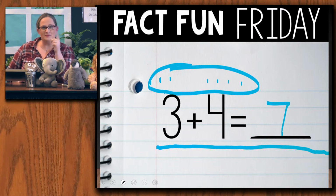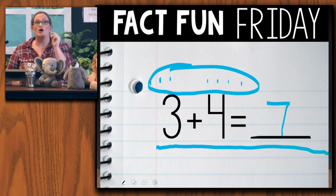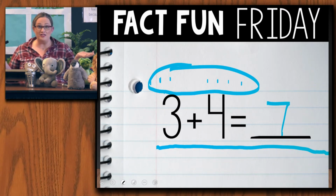Now, this was just our first time doing this. Each Friday, we're going to see if we can get faster and faster, and pretty soon, we won't even have to count the dots. How amazing will that be?